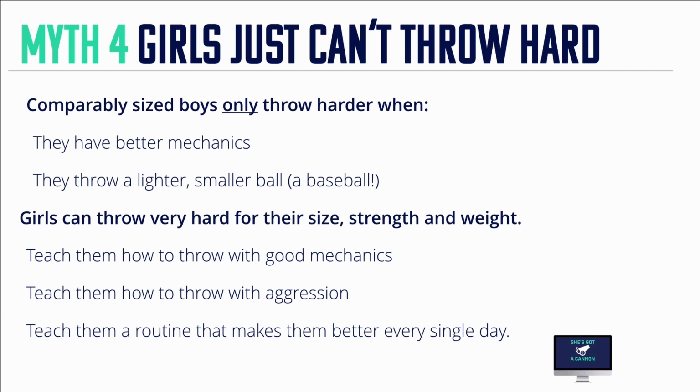Girls can throw extremely hard for their size. They just need to have a lot of focus on mechanics. They need to throw with aggression. So I see a lot of softball players come in and they're very timid. They slow their arm down early. They don't follow through very well. And they don't have a very good routine. Some of these wrist flick drills and other drills are part of a bad routine that doesn't help their mechanics improve over time. So routine is very important.